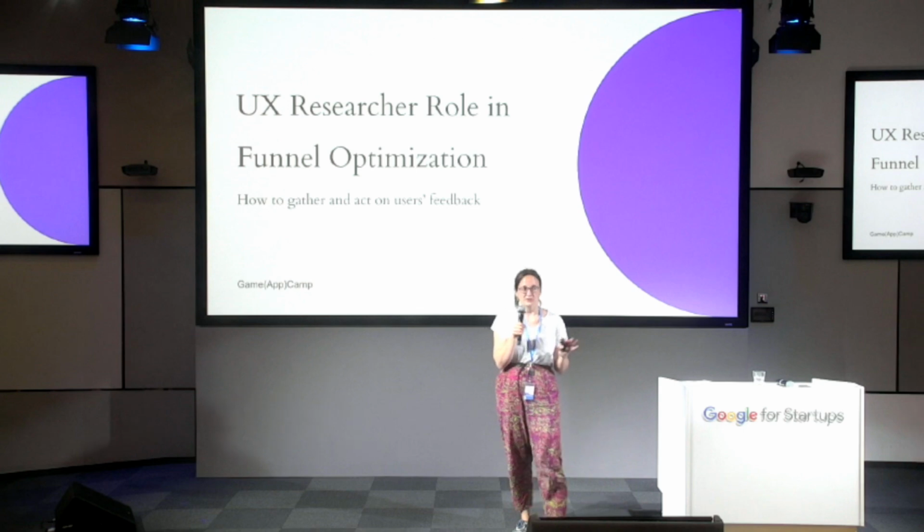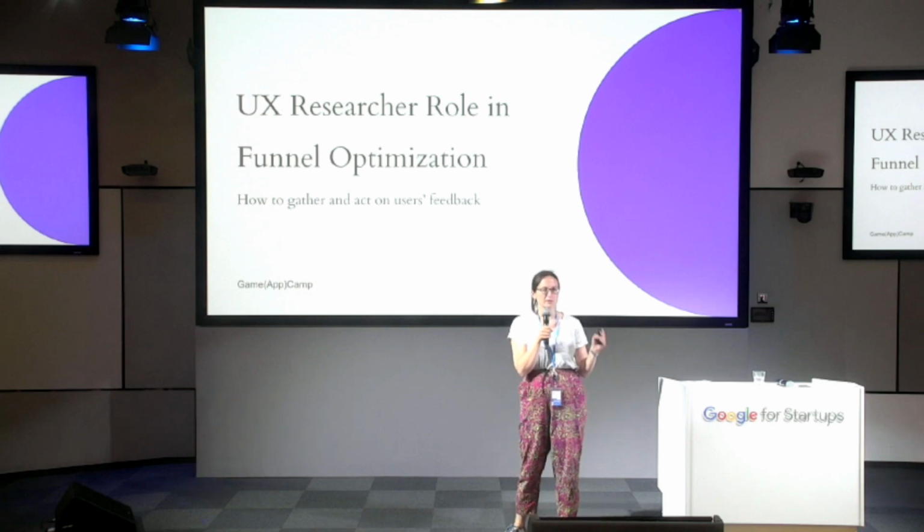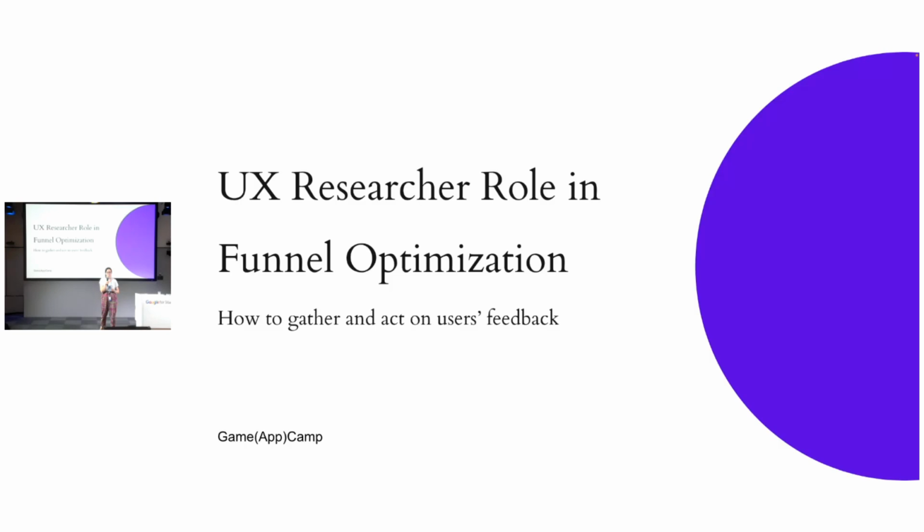So can you please raise a hand if in your company you have a UX researcher? Okay. And are you working directly with a UX researcher? So a bit less hands. Okay. And do you directly work with the user feedback? So more user feedback than UX researchers.